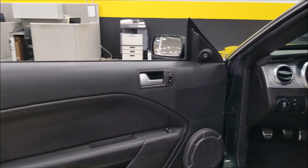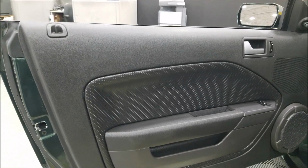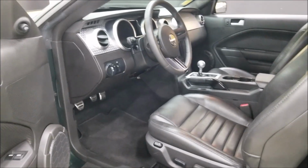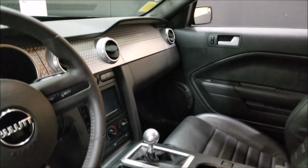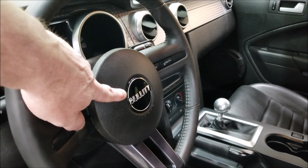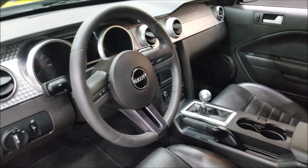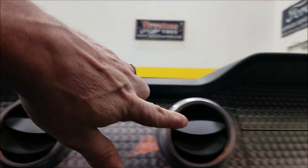All right. Another thing about this car, the door panel here is not separating from the door. We see that quite often in the S197 platform. Seat, leather, nice shape. No excessive wear or anything like that. There would be your 5-speed as far as the shift knob. Bullitt specific emblem on the horn button. All right, let's go ahead and fire this up. We're going to check out the engine bay. Again, you can see the dash. This would be Bullitt specific.